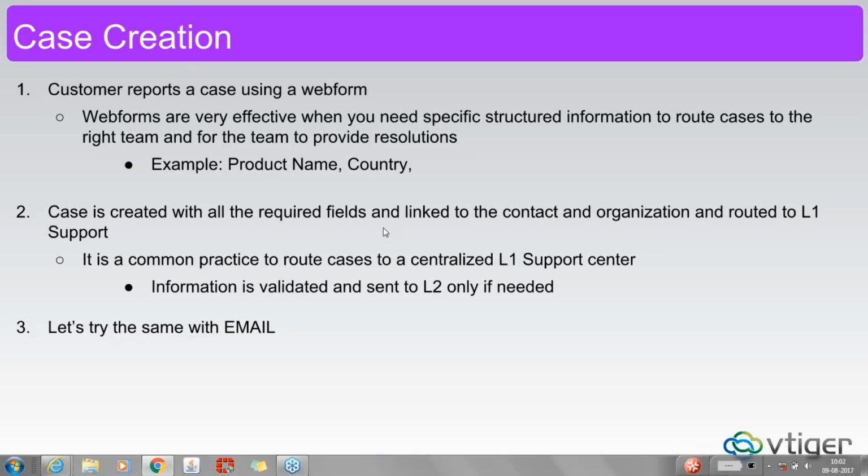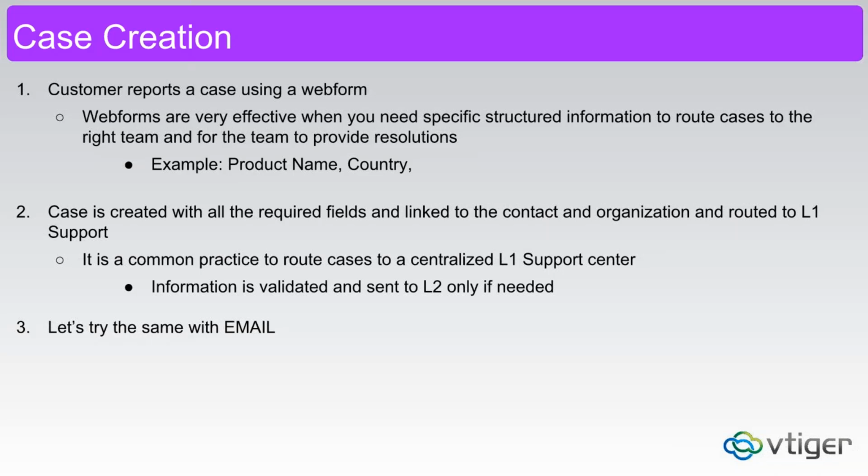The reason why I'm doing this is that it is a common practice to route cases to a centralized L1 support center. Information in the case is validated by the L1 support team and then sent to L2 only if needed. L2 is usually considered experts, so their time is very valuable. You only have a few of them, so you want to make sure that everything is validated and their time is used as efficiently as possible. And we're going to try the same thing with email.